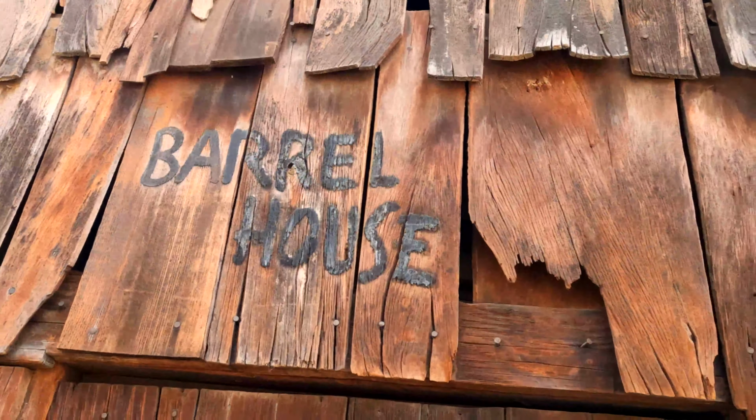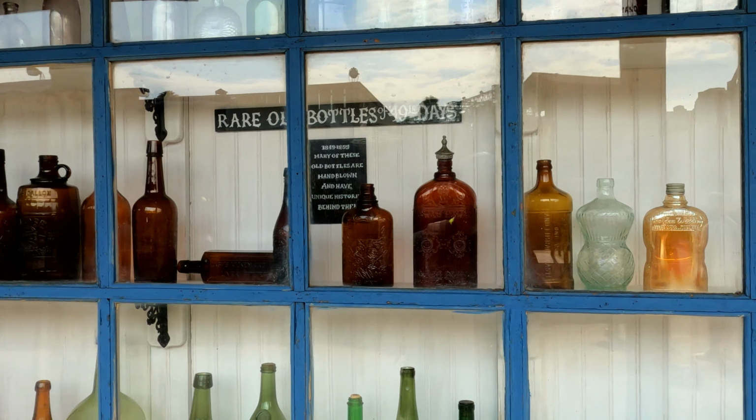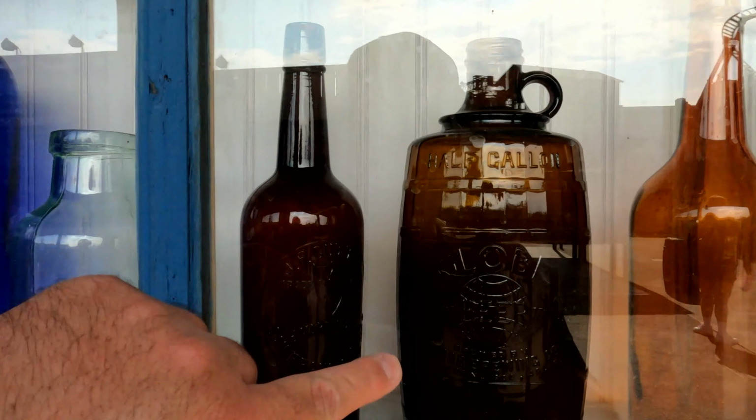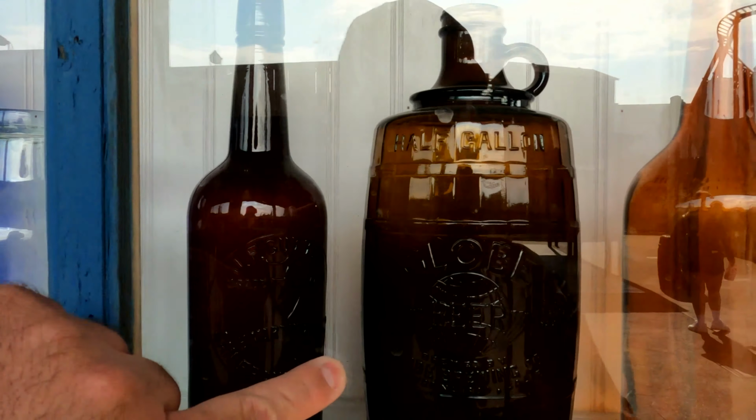I thought this was pretty interesting. These are rare old bottles, 49er days, from 1849 to 1899. Check this out. Look at these, some of these bottles. Look, Globe Brewing. Pretty interesting.